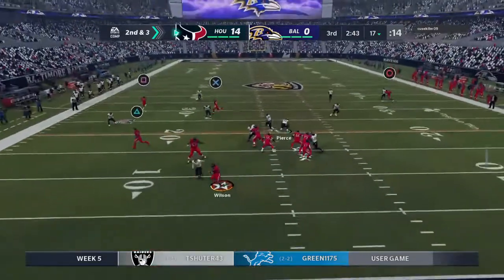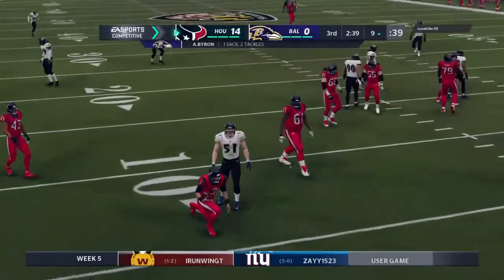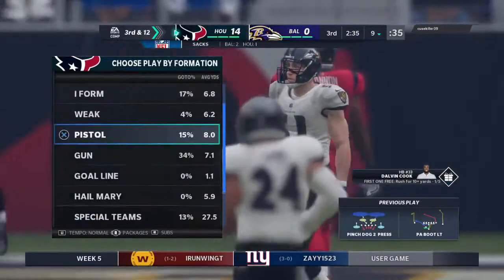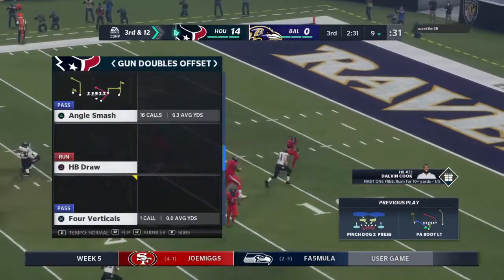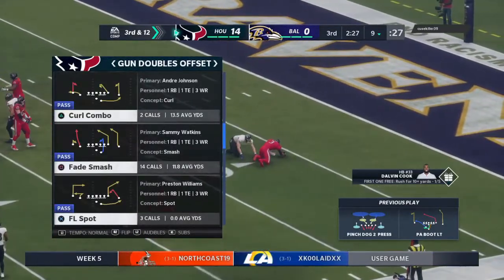Wilson now off the bootleg. Step. Now the pressure comes and he goes down, just inside the 10, back at the 9 yards. Like how they started the third quarter where they forced a punt on the first drive, and after this sack, it looks like they'll be forcing another one as well. Absolutely. Maybe got their second win coming out of the locker room.